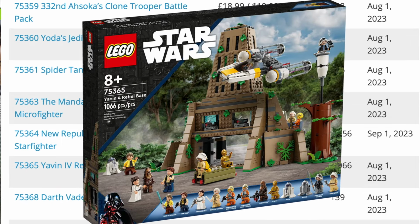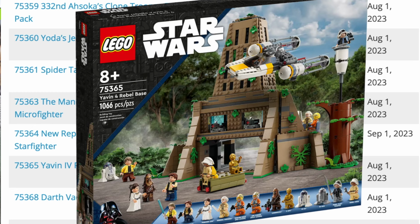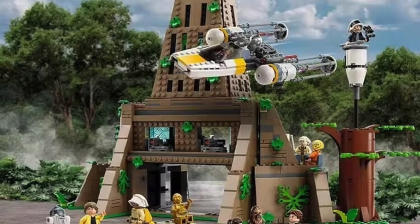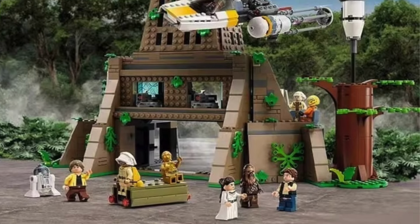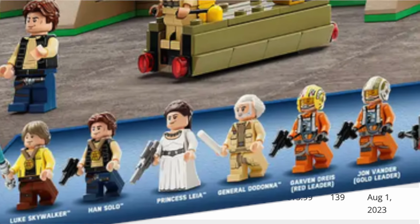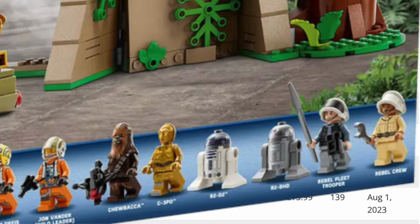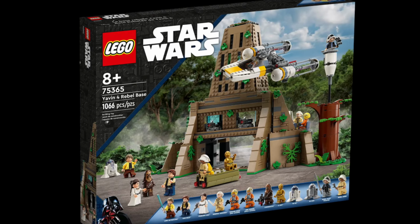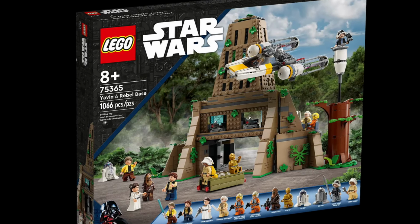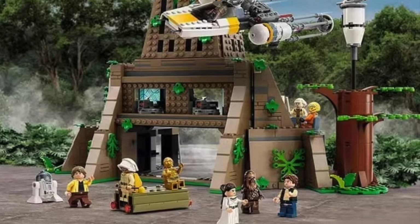Next up we have the Yavin 4 Rebel Base, which was released in August of 2023. Not the worst LEGO set, but again not been overly popular, was very overpriced for an 8+ build. It seemed very overpriced for what you're actually getting. One thing I will credit the LEGO set for though is that insane minifigure lineup. It comes with a ton of minifigures, but it really is a bit of a weird LEGO set. It's right in the middle of too expensive for kids but not detailed enough for adults. So who the target audience for this LEGO set is aimed at, I simply don't know.